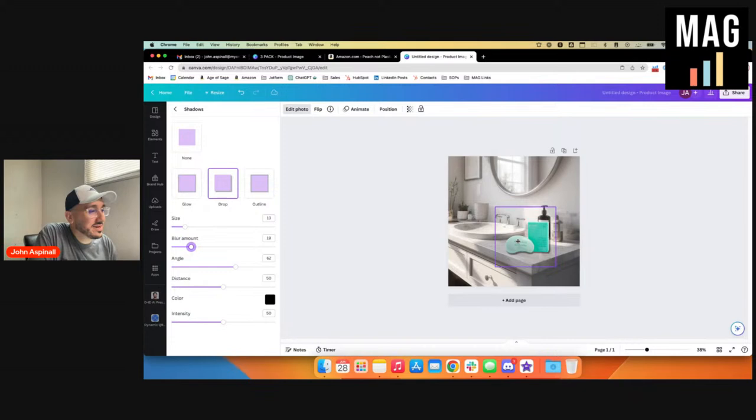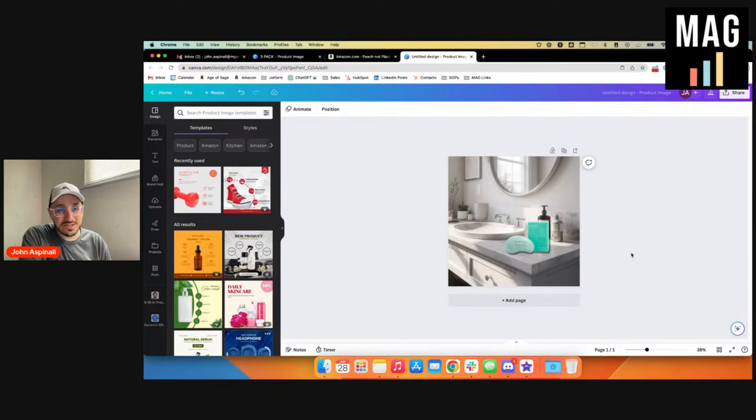So yeah, that's something that I would do. And again, if you have lifestyle photos and you don't need to do this, do that instead. Don't do the AI. But if you don't have it, AI is definitely going to be the best.